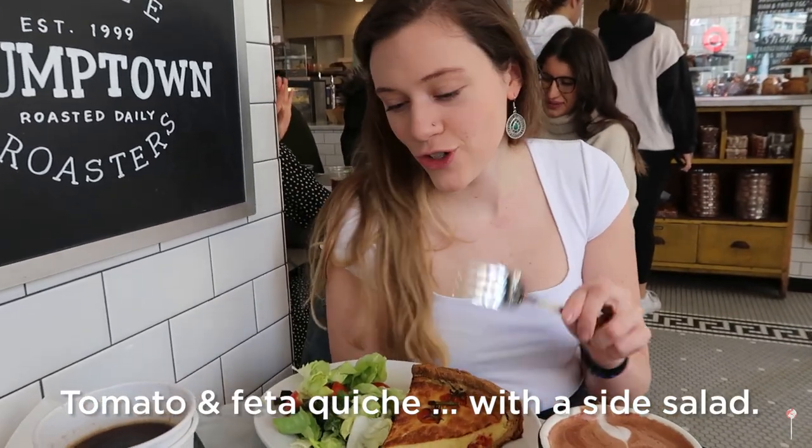So I got the croissant sandwich, which is $9, so it's a little expensive, but it looks really good. We got some scrambled eggs in here, tomatoes, some arugula, and it looks like some guacamole in there as well. So that's pretty good. Oh, it's actually really good.